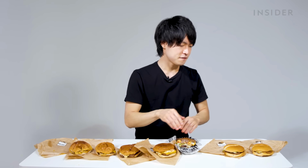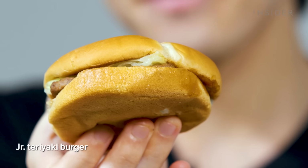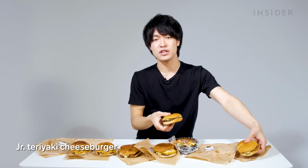Itadakimasu. This meat itself has a good taste and some kind of peppery flavor, but it's a little bit dry. I wouldn't get this again. And last thing, we have Junior Teriyaki Burger. And we have Junior Teriyaki Cheeseburger.